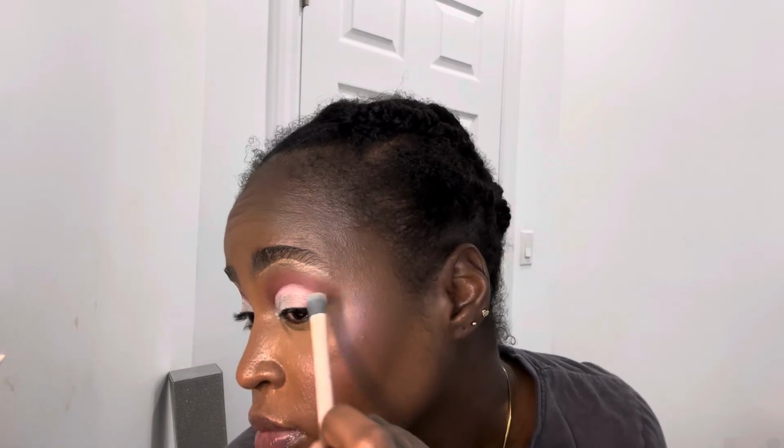Yeah, so this look, not my favorite. I pulled the Juvia's Place because I look at that palette and I see mauve, but it truly is a pink palette. It's pink as hell. It's called the Blush Rose, and I look at it and I see mauve, but the shades are not true to pan. Then I'm going to use the marble to blend the pink out.